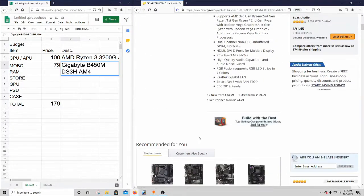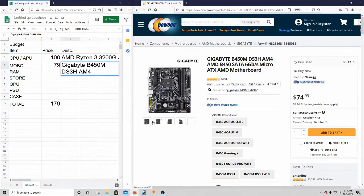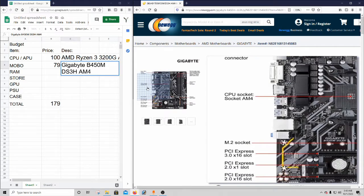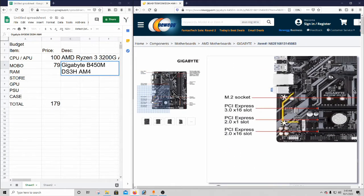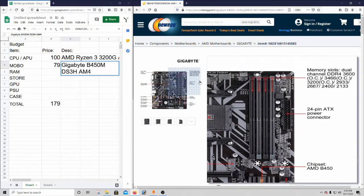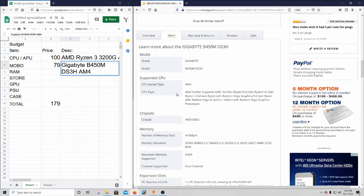And we're going to scroll down here for a couple things. Oh yeah. One, you're going to take note of the power connector. Right here it says 8-pin CPU. Right there it says CPU socket AM4. It has an M.2 socket. That's kind of like a requirement nowadays. That's about it. And then memory slots here, you get some pretty good speed memory. If you scroll down to the specs here, it tells you Ryzen with Vega graphics. That's what we have.